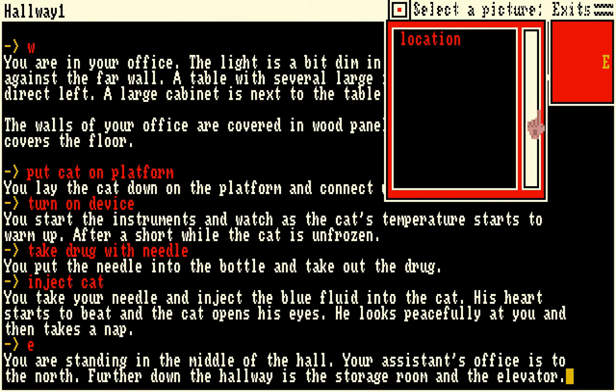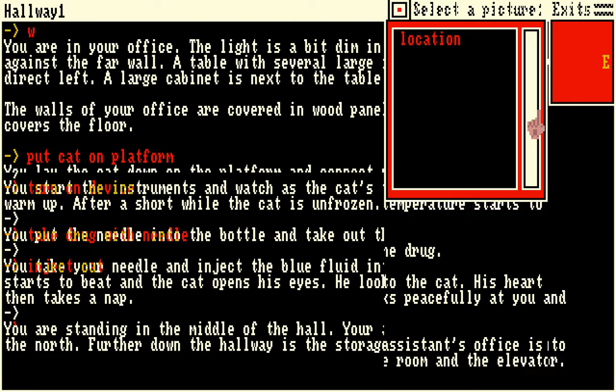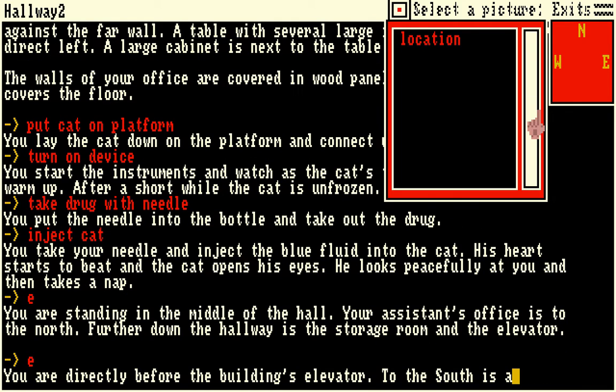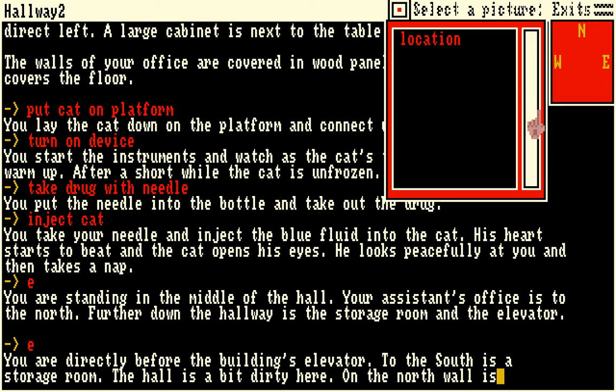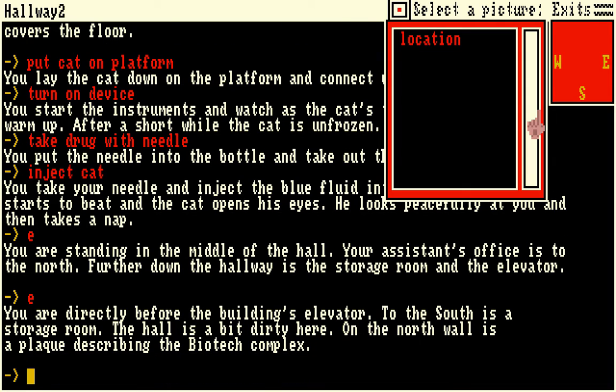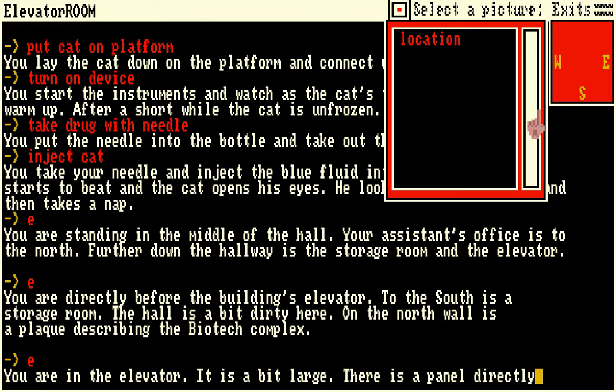You are standing in the middle of the hall. Your assistant's office is to the north. Further down the hallway is the storage room and the elevator. You are directly before the building's elevator. To the south is a storage room. The hall is a bit dirty here. On the north wall is a plaque describing the biotic complex.